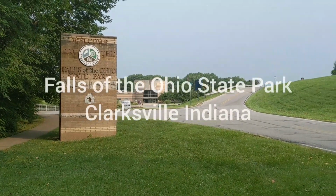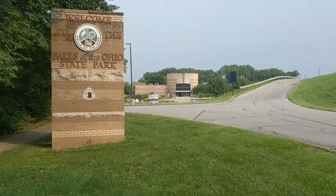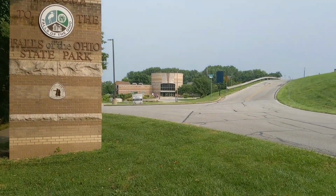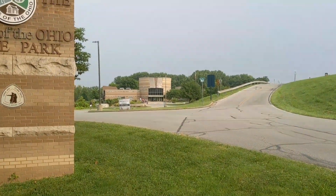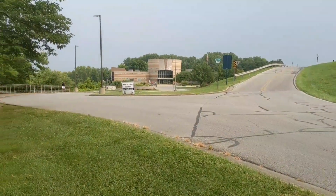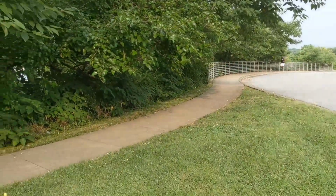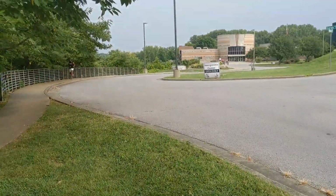I'm here at the Falls of the Ohio State Park in Clarksville, Indiana. And up ahead of me is the Interpretive Center. Now, it costs a little extra to get into, but I plan on going in there and looking around in a bit. And we have the Devonian era fossil beds. Sorry if I got the wrong name for that time period. Down below. And we're going to look around that some more.